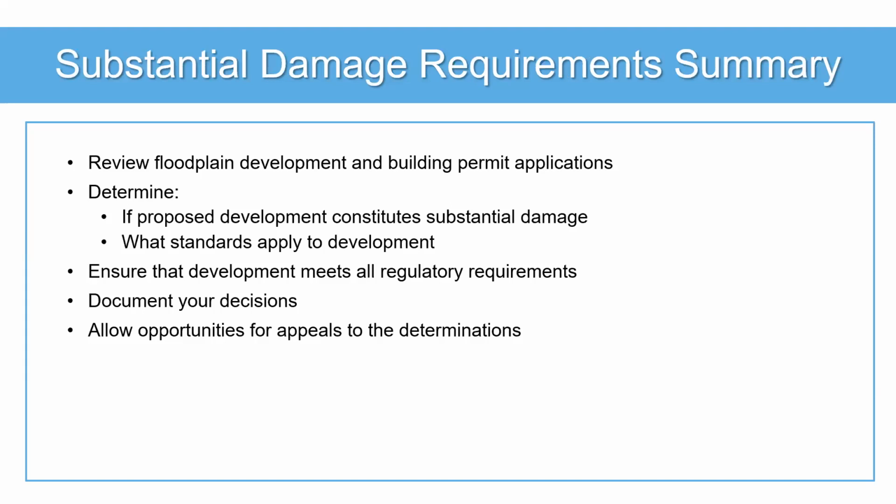So a summary, important things, we've covered a lot. Substantial damage requirements. Make sure to review any floodplain development and building permit applications. Make sure to note if structures are substantially damaged and issue determination letters. Make sure to document your assessment work. Use that tool that Daniel's provided if you can. And be sure you have an option in there to export into Excel or to export into a number of different formats, depending on what your computer technologies are at your community. That information will be requested by myself, typically the state NFIP coordinator of your state, and by FEMA.